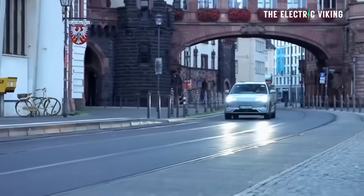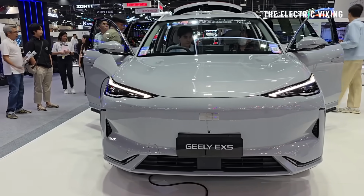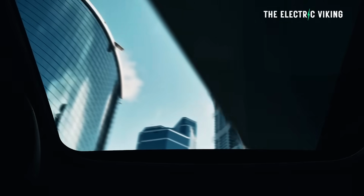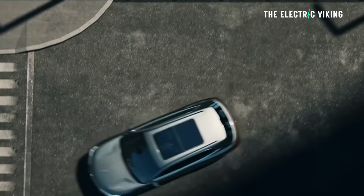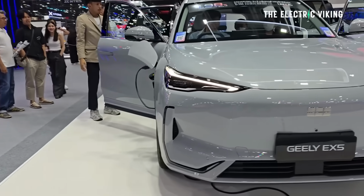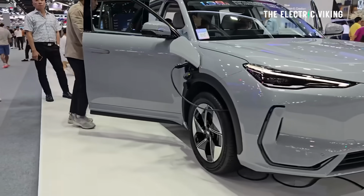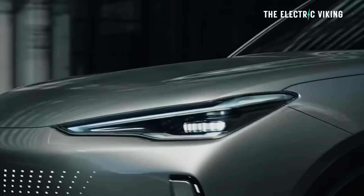But there's just one issue, and that is that there's only a standard range version. The longest range version has about 440 kilometers of range. And that means that for some people, it's not going to be the right car. That's why Geely have just unveiled a different version, which has 610 kilometers of range. Here are the details.